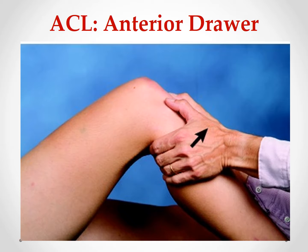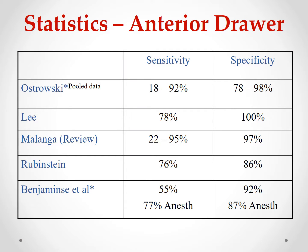The anterior drawer test involves placing the knee in 90 degrees of flexion and creating an anterior translation of the tibia on the femur. The metrics for this test are quite variable, given that the interpretation for a positive test involves identifying increased linear translation or laxity and an empty end feel.